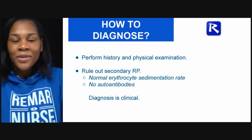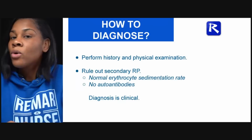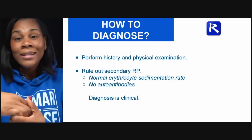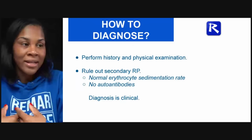So how do you diagnose Raynaud's disease? Raynaud's disease is diagnosed in a clinical component. Let me ask you this. When we talk about clinicals, when we find out that we are going to clinicals in nursing school, what does that mean? If something is clinical or you will be clinical, what does that term mean? We say it all the time, don't we? We are always talking about clinical, okay?